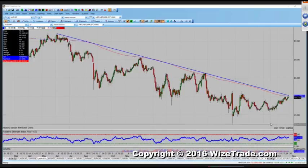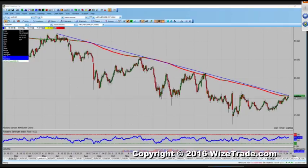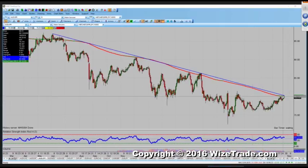Okay, so here's your 200-day moving average, right? Let's make this a little thicker. Now, here's your Aussie yen. Here's your 200-day moving average. Here's your trend line. So imagine if the dollar yen clears 105.